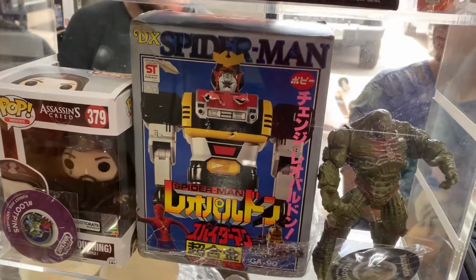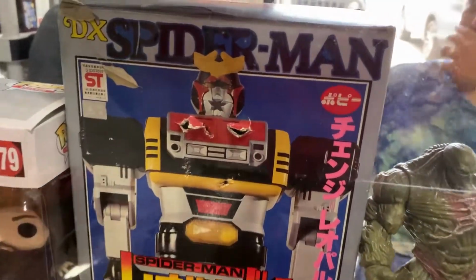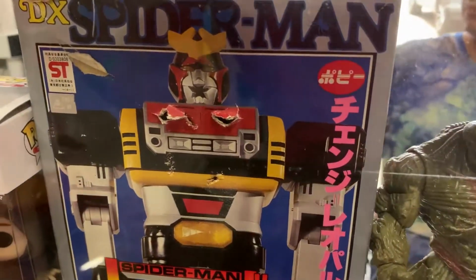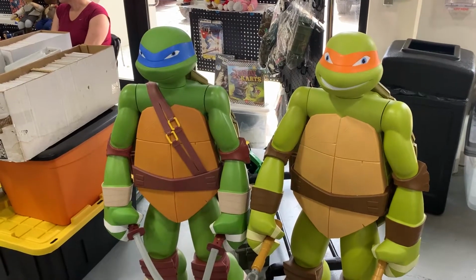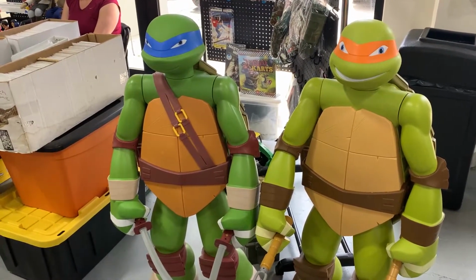So I believe this is from a Japanese Spider-Man movie from years and years ago. And surprisingly enough, when I found out about this, I discovered that I have this toy in the game room back at home. Here's a couple of Ninja Turtles. They're protecting us, making sure that everybody's safe here at the Toy Con.